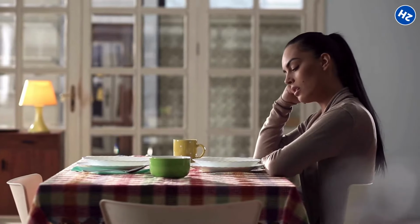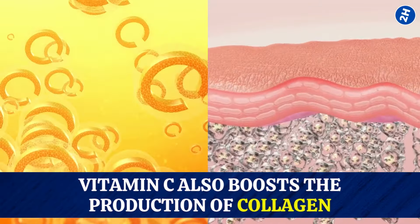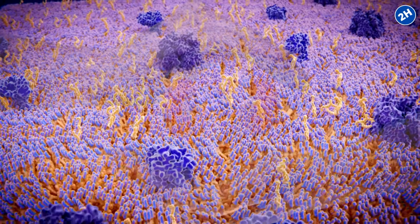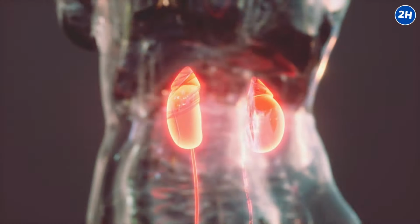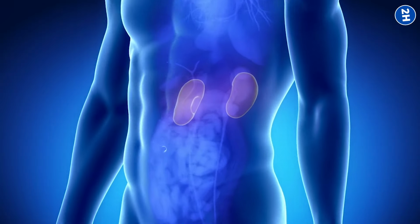But wait, there's more to the story. Vitamin C also boosts the production of collagen, a protein essential for maintaining the structure of your kidneys. This helps repair any damage that might have already occurred and keeps your kidneys functioning properly.